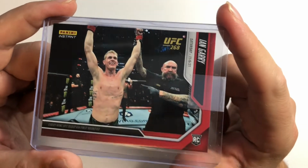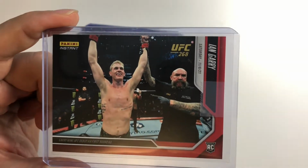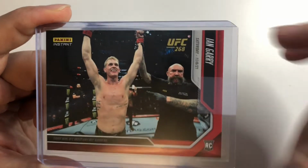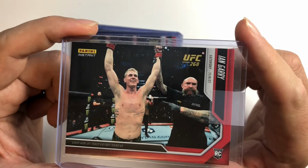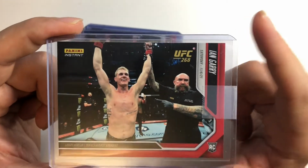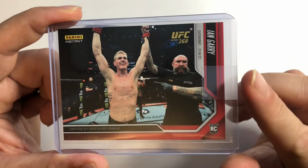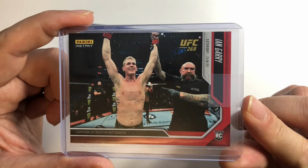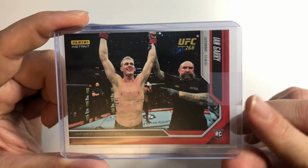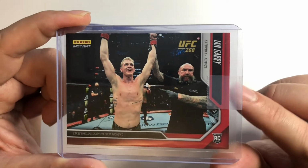So Garry, his nickname is The Future, which is very fitting, assuming that he wants to be the future of fighters out of Ireland specifically. He's a good looking kid. He's got a great attitude about him. He's not as flamboyant as Paddy Pimblett, but he has a certain kind of swagger and confidence that makes you believe him when he tells you that he's going to be the next big thing. He is only 24 years old, which I think is great.